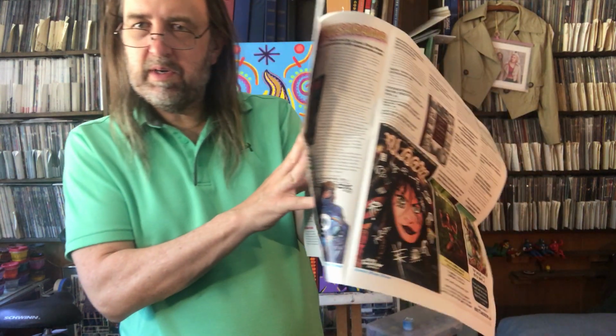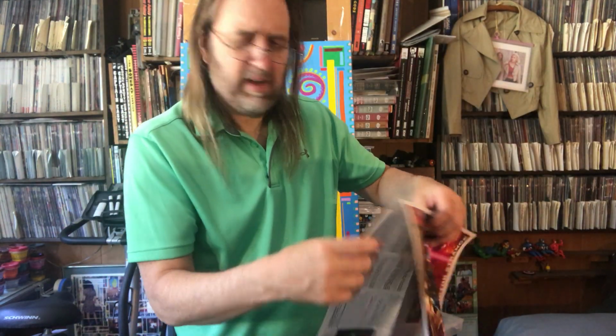Bloom number 2. Got that one already. I guess they just got an ad in there. That's been a good book. I think last week Bloom number 2 came in.